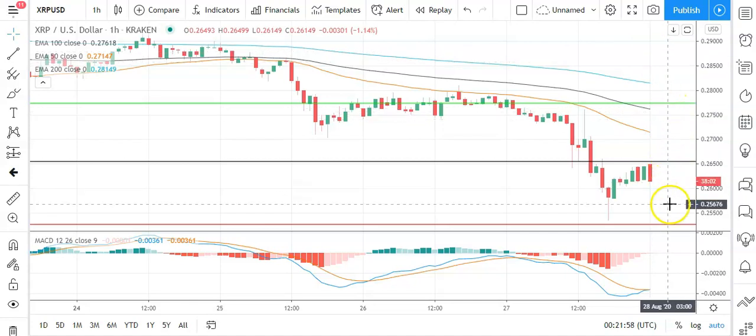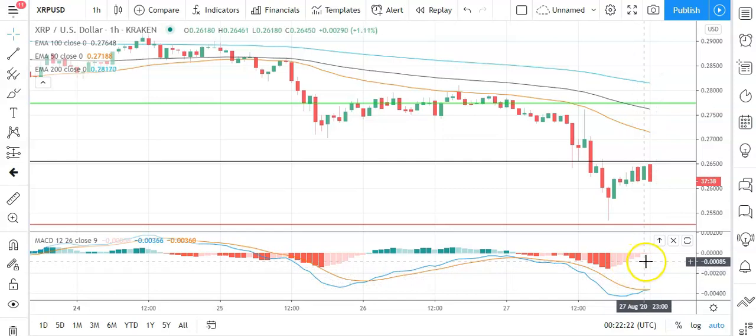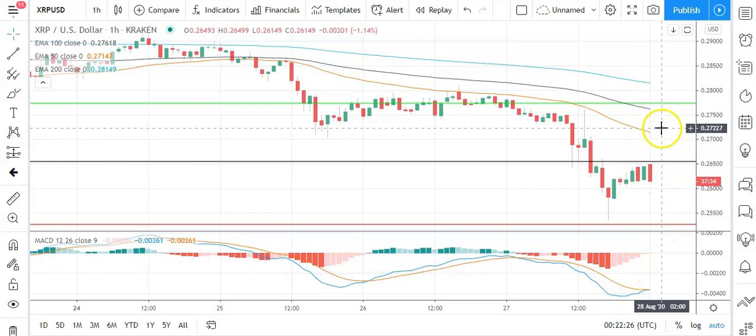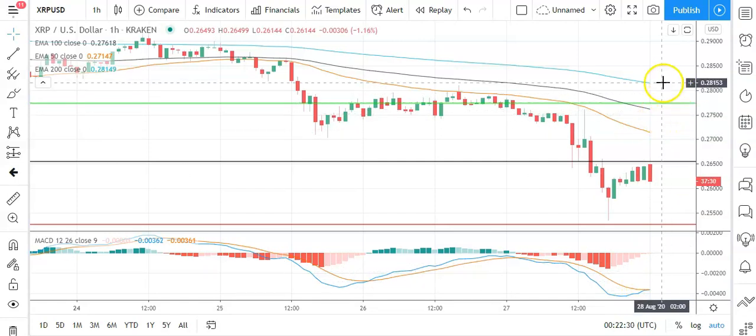Failure to move through the pivot would bring the first major support level sitting at 0.2526 into play. Barring an extended sell-off on the day, Ripple's XRP should avoid the second major support level, sitting at 0.2407. Looking at the MACD, we've seen a pinch there with the narrowing of bearish histograms, but nothing to suggest a possible breakout yet. 50 EMA has pulled back from the 100 and the 200, supportive of this morning's pullback.